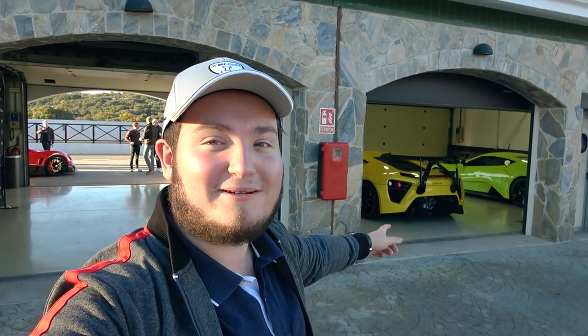This is so exciting. I cannot tell you how excited I am. Behind me, we have a Zenvo. Over there, we have a Zenvo, obviously. And we are driving the new TSRS around the circuit.